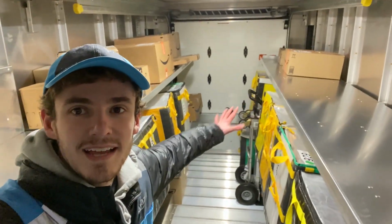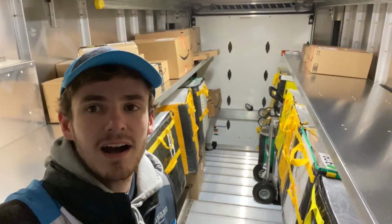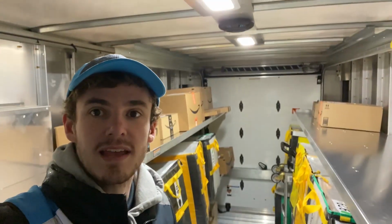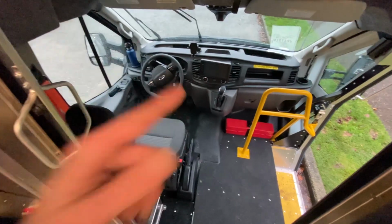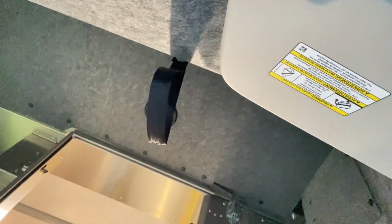This area is basically the same as a step van, except I think it's a couple inches narrower. So you have less room in the aisles, but the shelf space is about the same. The height is about the same. There's a lot of space in here. And then here's how I've been getting into the driver's seat, which is kind of weird because it's way down there. I grabbed the handle and there you go. Now you're in the driver's seat. Even though it's way down here, this handle makes it a little bit easier.